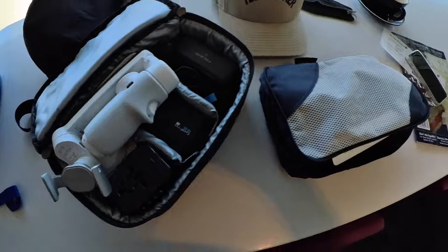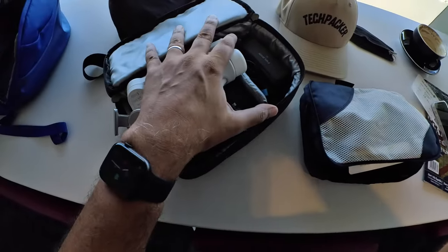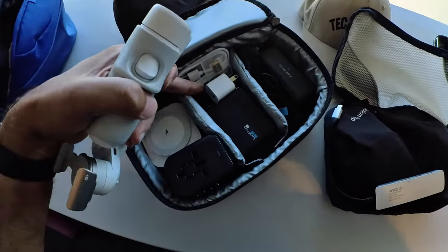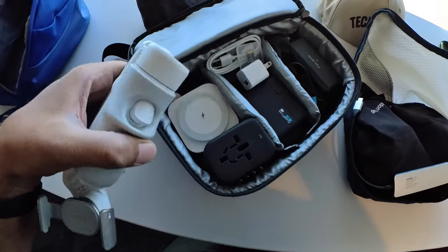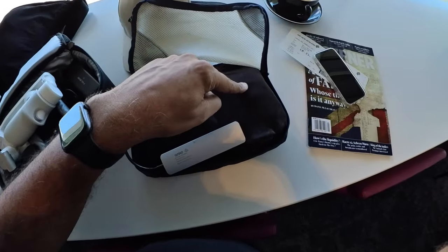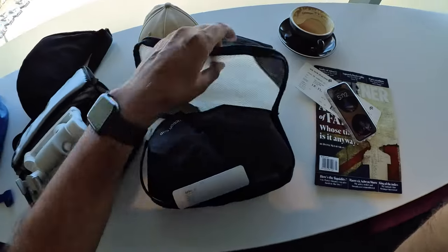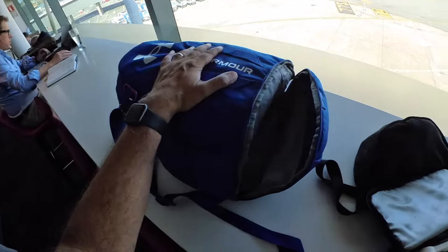Okay, so what I normally do when I'm packing to go through airports now is I pack in a kind of modular way. So I've got all my gear in here. You can see the Ace Pro is tucked in behind here. Here's the Flow, some chargers and a bunch of other stuff as well. The X3 is in there and the cables are in here. Here's my iPhone, a bunch of other stuff in here, and my iPad is in this bag as well.